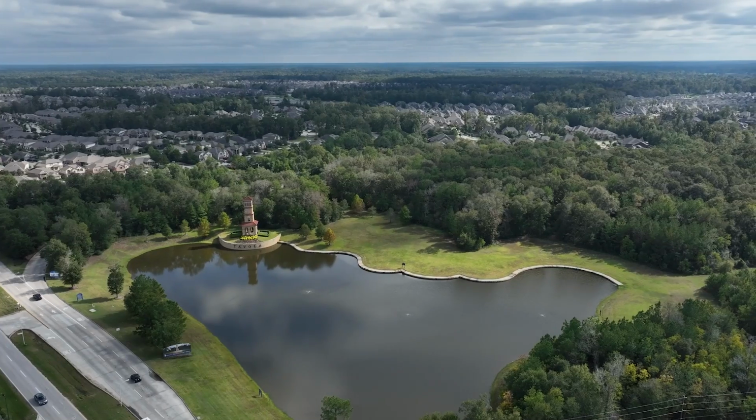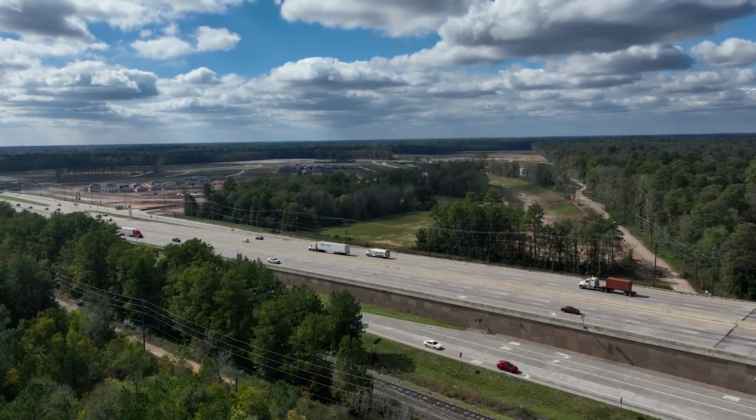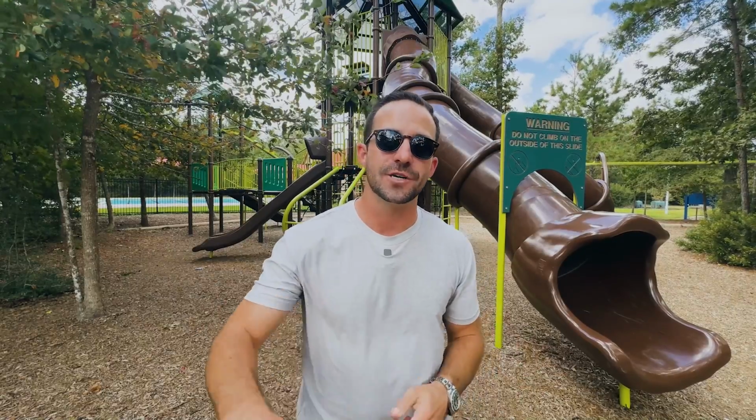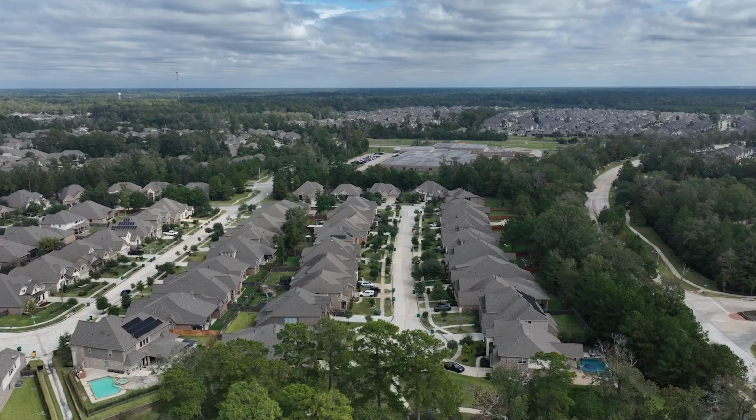It's definitely the largest master plan community, and it is located just off of the east side of Highway 59 here in New Caney. Now, if you're wanting those deals, if you want those prices that start in the low 200,000s, you're actually gonna be able to find those here in Tavola. It really is one of Houston's most affordable master planned communities.